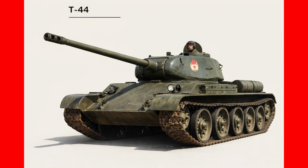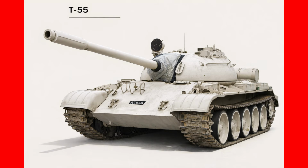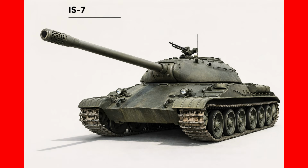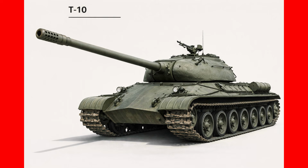The T-44 quietly fixed many layout flaws and became the direct ancestor of post-war tanks. The T-54 and T-55 followed, forming the backbone of Soviet and global armored forces for decades. Next are the heavy tanks. The IS-5, IS-6, and massive IS-7 were experimental heavy tanks exploring the limits of armor and firepower. The IS-8, later known as the T-10, became the final Soviet heavy tank, with improved versions T-10A and T-10M.